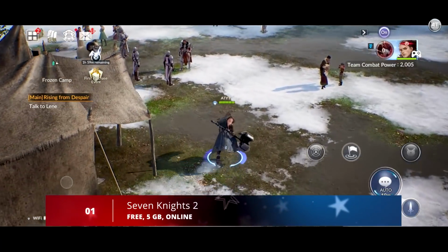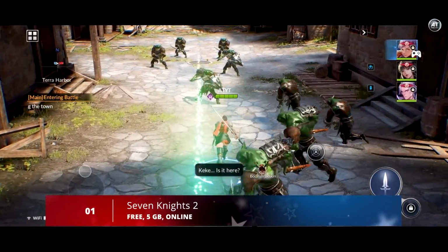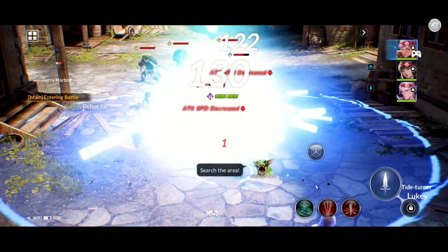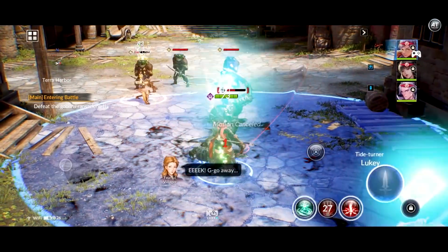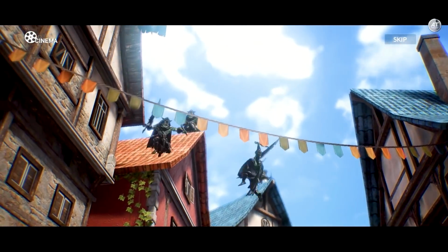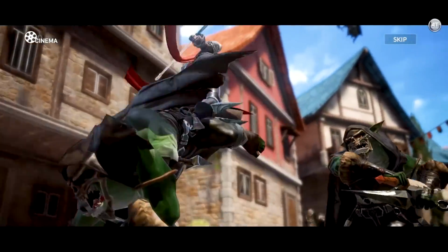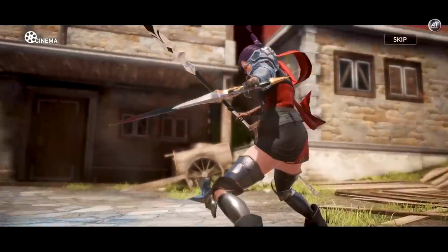And finally, at number 1, we have 7 Nights 2. This is the sequel to the successful MMORPG launched by Netmarble in 2014. 2 decades later, this game is ready to transport you back to this world where you wage war and complete missions. Play as tons of well-known characters and even some new ones as you discover the ins and outs of this world and its backstory.